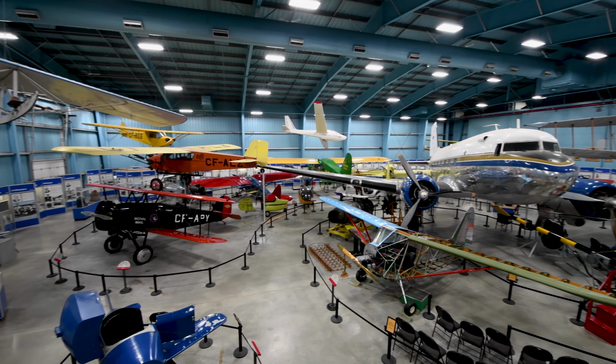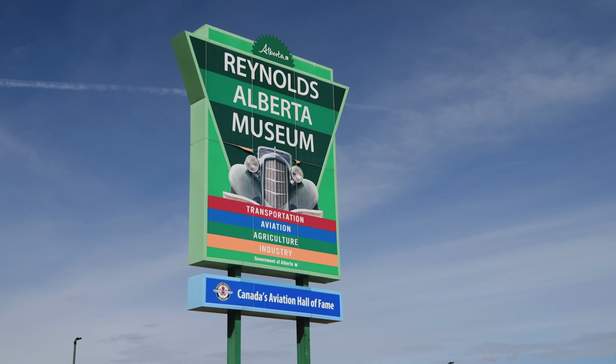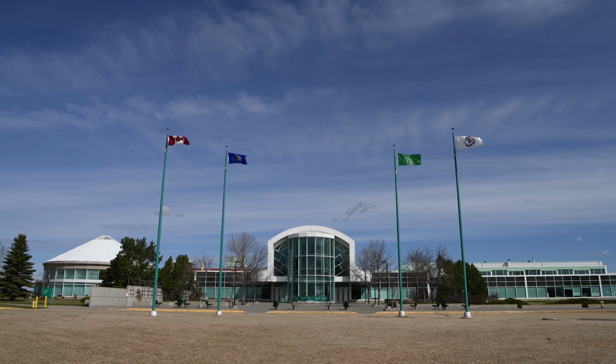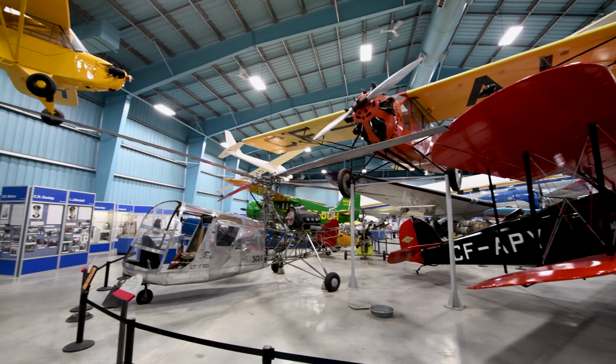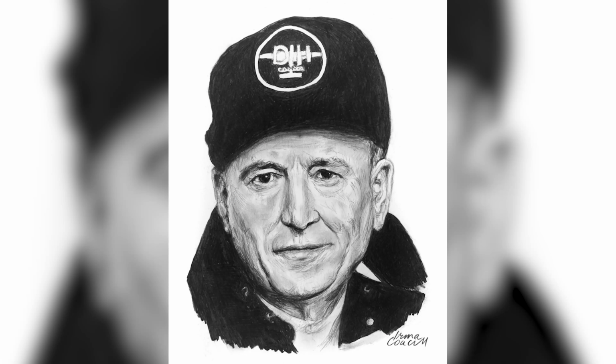Welcome to a tour of Canada's Aviation Hall of Fame. The hall is located in the facilities of the Reynolds Alberta Museum in Wetaskiwin, Alberta, south of Edmonton. The Reynolds Alberta Museum is an impressive building showing the collection of cars, aircraft, and machines collected over many years by its benefactor, Stan Reynolds.